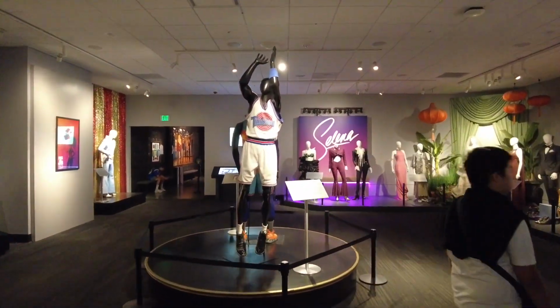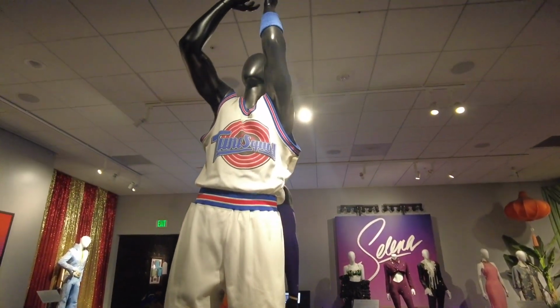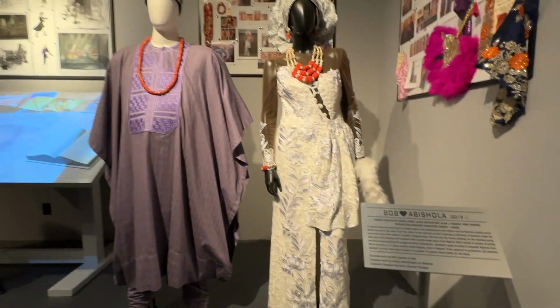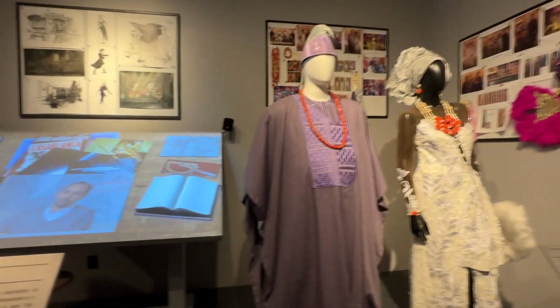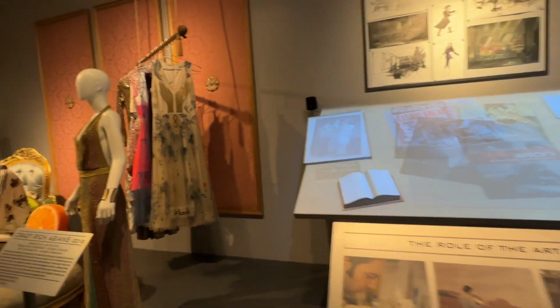I think this is one of my favorite parts just because I geeked out over the clothes, especially noticing it and knowing, oh yeah, I know where it's from. Here you have wardrobe from one of the new movies, one of the new shows that's coming out. I actually haven't heard of it. But this is the part that I liked.